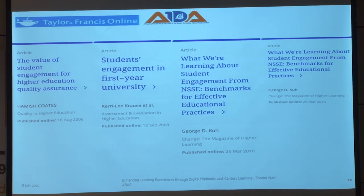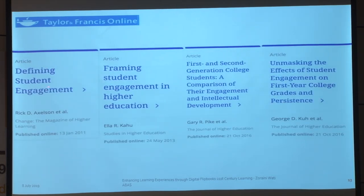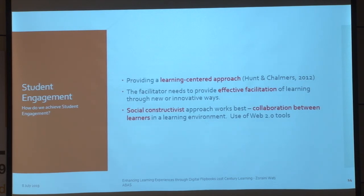For example, The Value of Student Engagement for Higher Education Quality Assurance, 2006. Students' Engagement in First Year University, and usually they say student engagement is the most important in the first year, that's 2008. What we're learning about student engagement from the National Survey on Student Engagement in the US, benchmarks for effective educational practices. The next one, defining student engagement, what it is all about. Framing student engagement in higher education, first and second generation college students: a comparison of their engagement and intellectual development. Unmasking the effects of student engagement on first year college grades and persistence. Okay, and more things like that.